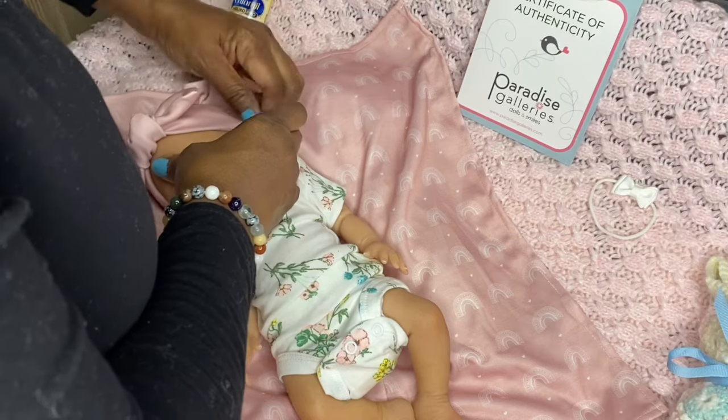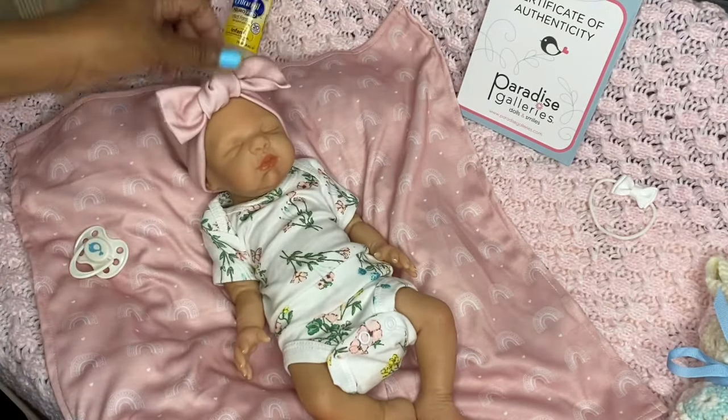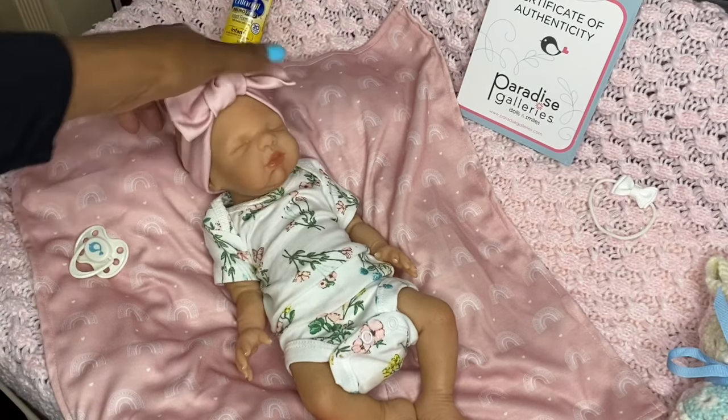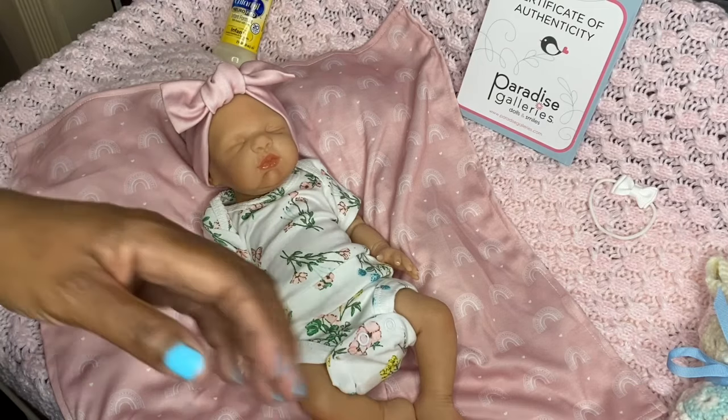That you can probably do, but the painting part, I don't know. And I would have to see what color hair I would want. I don't know. I might leave her bald, possibly.